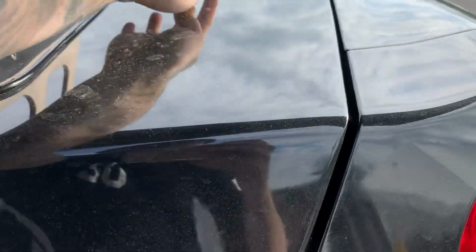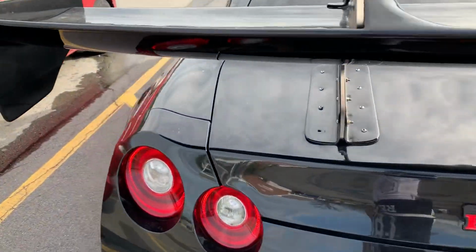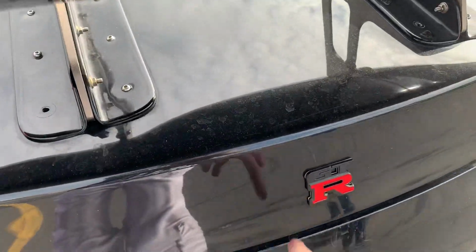Let's talk about it. Is there a little dent on my trunk? What the hell is going on? I just put that on there.